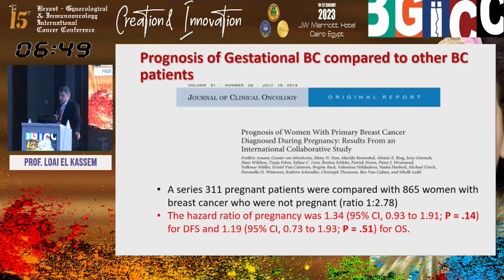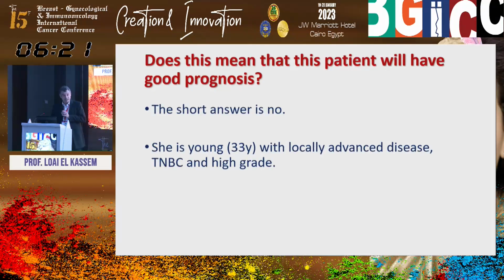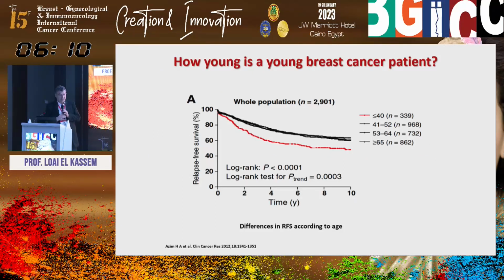So it's 1.34 with non-significant p-value, and also for death, 1.19, meaning that there is no major difference between those diagnosed during pregnancy and those diagnosed without pregnancy. So, again, does this mean that the prognosis of our patient is good or equal to a 60-year-old lady with same cancer? The answer is no. She has worse, but not because of pregnancy, but because of three main reasons: locally advanced disease, young age, and triple-negative breast cancer. And why does young age count?